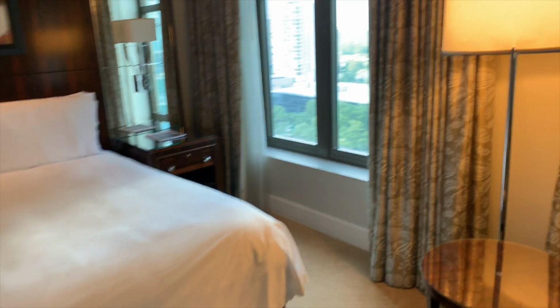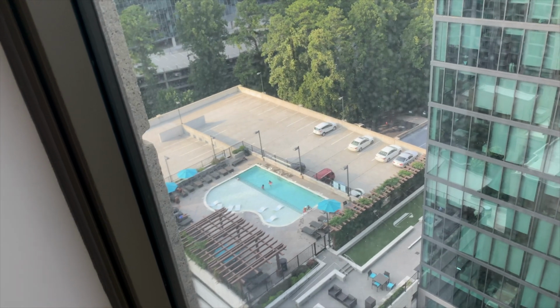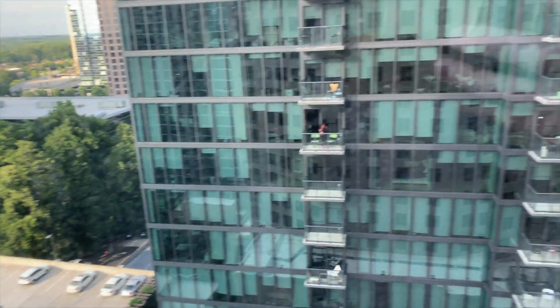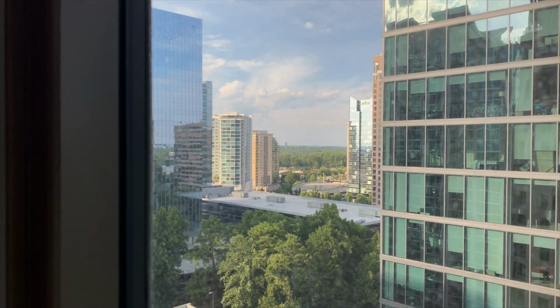Let's go over here and take a look out the window, see what there is to see. Very nice. That swimming pool is not ours. Ours is actually an indoor swimming pool, and we will check that out later. And it looks like some apartments right next door. All right, let's go check out the bathroom.